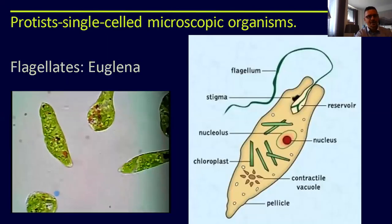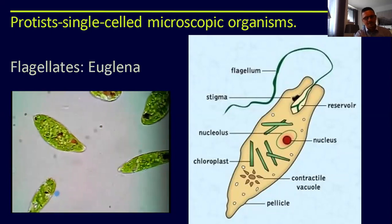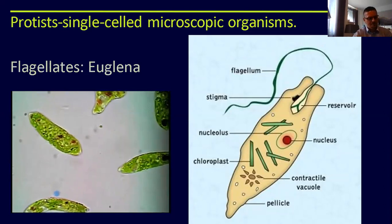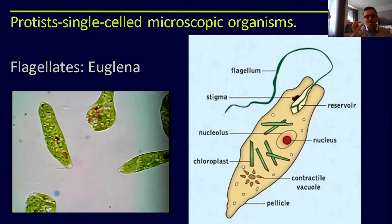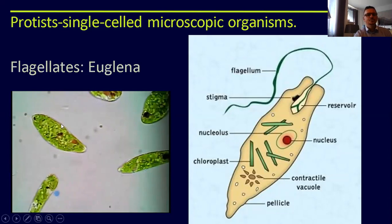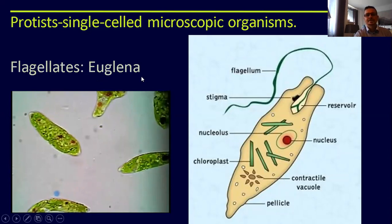And the first things we are going to learn about are protists. A protist is a single-celled microscopic organism. So it's not like your body. We have billions of cells everywhere in our body, skin, bones, and so on. But these creatures have just one single cell, one unit. You can see them here in the picture, and you can see this little moving image of the first feature, which we are going to check, Euglenas.